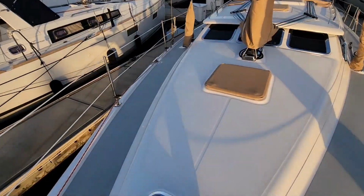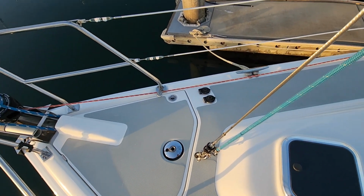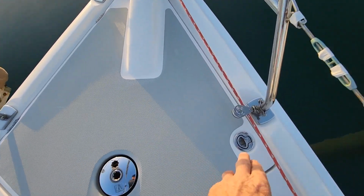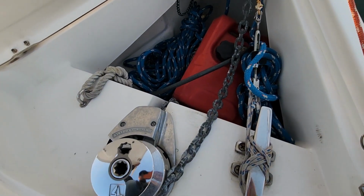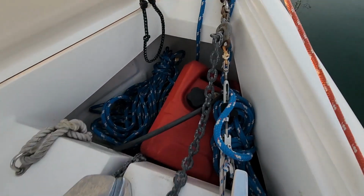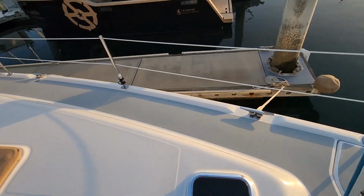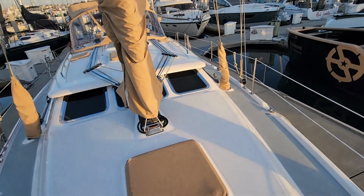The staysail can sit in a bag on deck here if you're on passage, ready to deploy if you're going head to wind in heavy weather. And a nice big chain locker, I should say. Lewmar electric anchor windlass, actually Simpson Lawrence, I apologize, Simpson Lawrence anchor windlass. And then a shot back here along the decks.